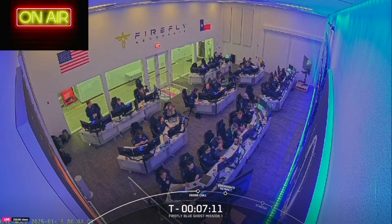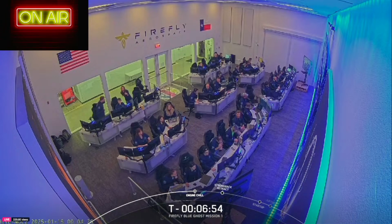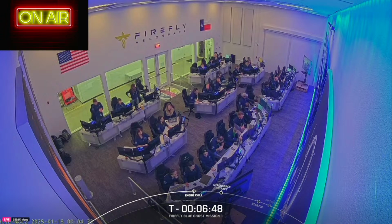And we're looking live at the Mission Operations Center in Austin, Texas, Firefly Aerospace. You can see the folks sitting there. This is the mission team. This is the team that's going to be there all the way to landing and beyond. Engine chill has started. Absolutely. So you can see all of them kind of sitting there. They're getting prepped. They're getting their consoles set up. They'll probably start getting some initial data from that first ground station, but otherwise, with the lander powered off, they're really just waiting for deployment and power on.